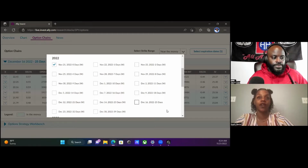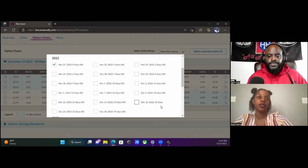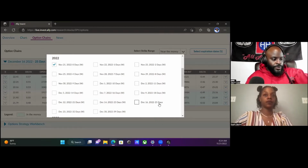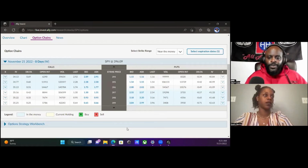And options expire every Friday. SPY is a little bit different. They got options expiring almost every day. Most stocks have options that expire weekly. Most stocks have options that expire monthly. Not all stocks have options that expire almost every day like SPY. So we can select that, just hit apply. All right, we are there. The prices for 0 day are a little different over here.